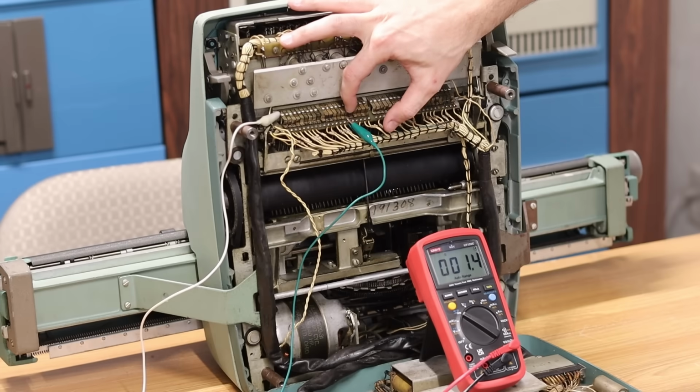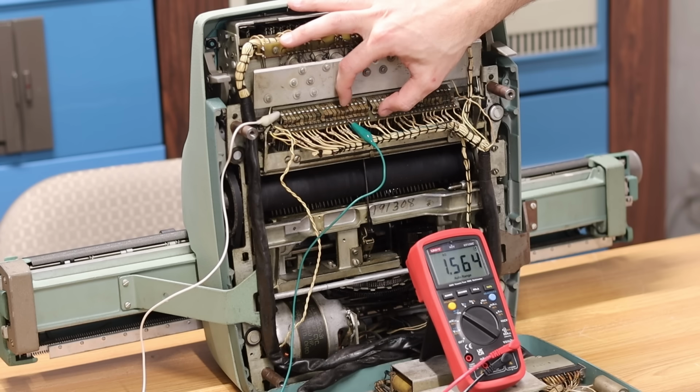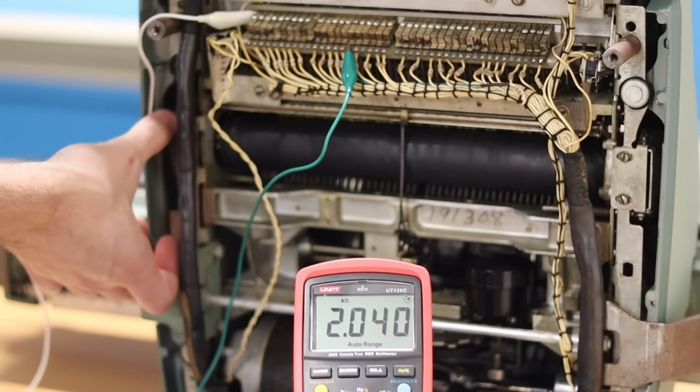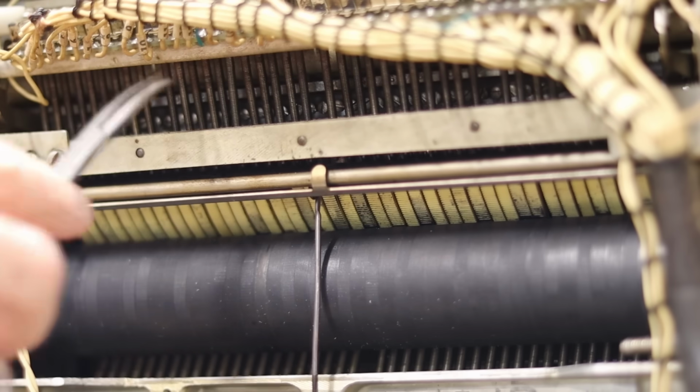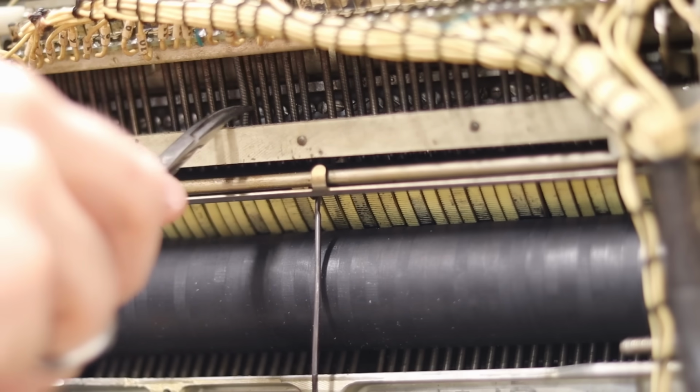Okay, let's check that the contact is still good first. And yeah, the multimeter is showing good connection when I push it by hand. But if I press the V key, it doesn't pull the contact anymore. And this is why. The spring popped off of the foot.